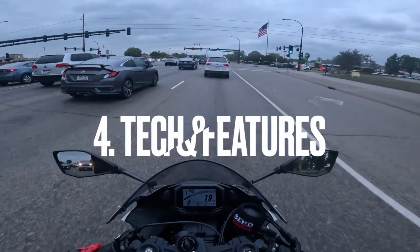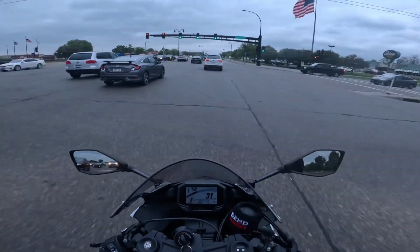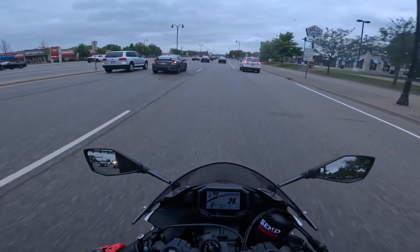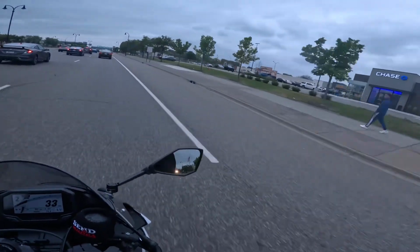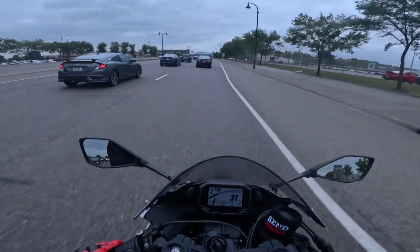All right, next, talk about technology. Technology on this bike. I think it's very good compared to other sports bikes. Let's talk about the obvious one, like the Gixxers, right? Gixxer 600, Gixxer 750. There's not even a fuel gauge on those things.